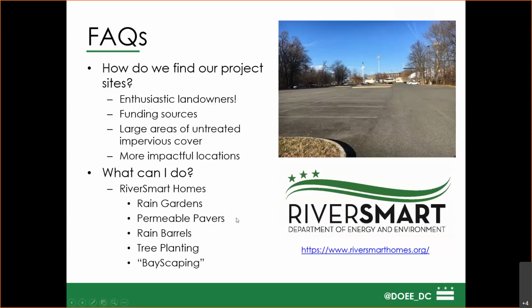So now we just have a page about facts. How do we find our project sites? There's a whole bunch of different project sites that DOEE does. Some of them are on our partners' land, like Peter with Department of Parks and Recreation. DOEE itself only has one piece of land in its inventory, and that's Kingman and Heritage Islands. Otherwise, everything else are other landowners within the DC family.